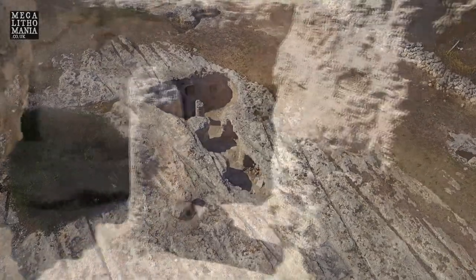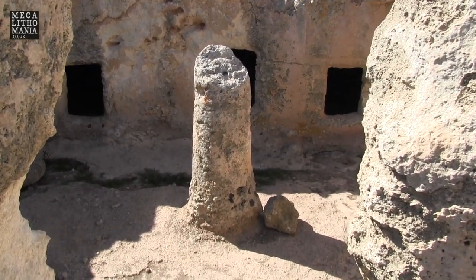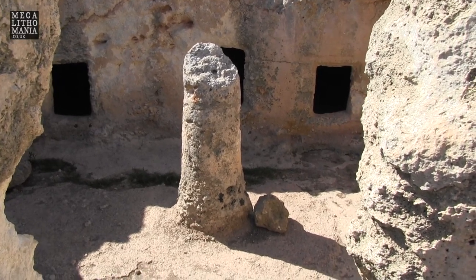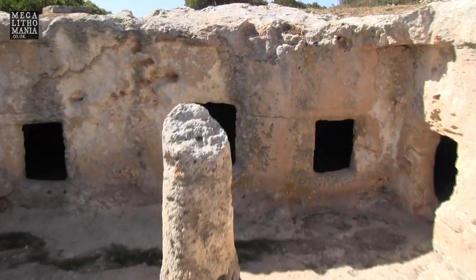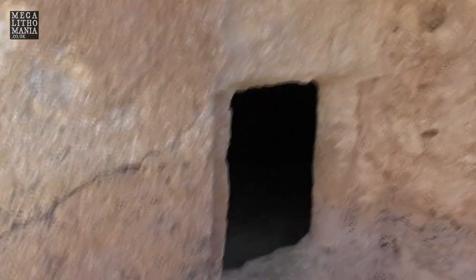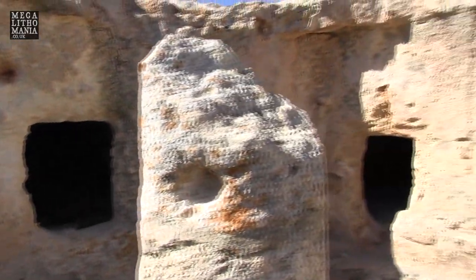What's really interesting is this monolith, which is like a relief carving out of solid rock, marking the omphalos, the center, the axis mundi of this site. And we have chambers all around it. Now there's not much that has been written about this particular site, but these chambers are much bigger than other ones we've looked at. You can just see the entrances here with the great monolith sitting here in the center.